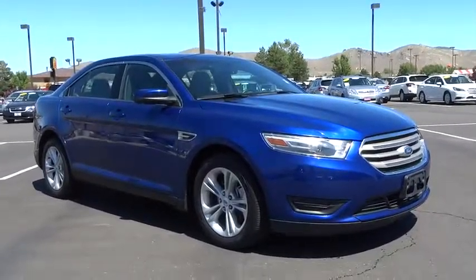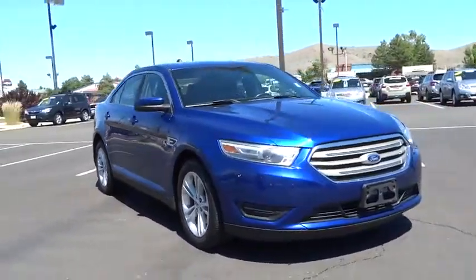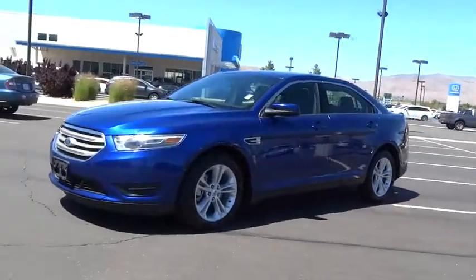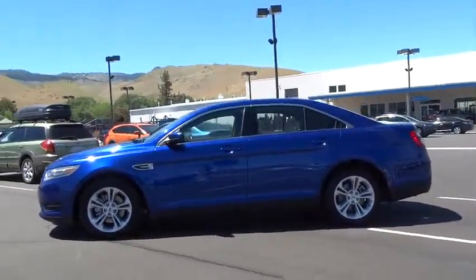The 2013 Ford Taurus. This is it. Crafted by an obsessive engineering and design team, the Taurus was created to compete with some of the world's best. This vehicle has less than 45,000 miles. Here are some of this vehicle's great options.